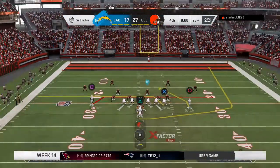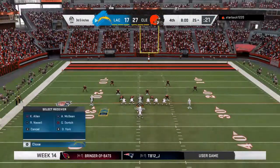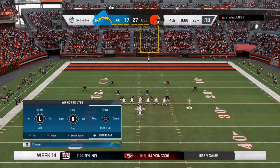The offense on 3rd down tonight, they've converted 3 times in 8 chances. They're looking at 3rd and a few inches.